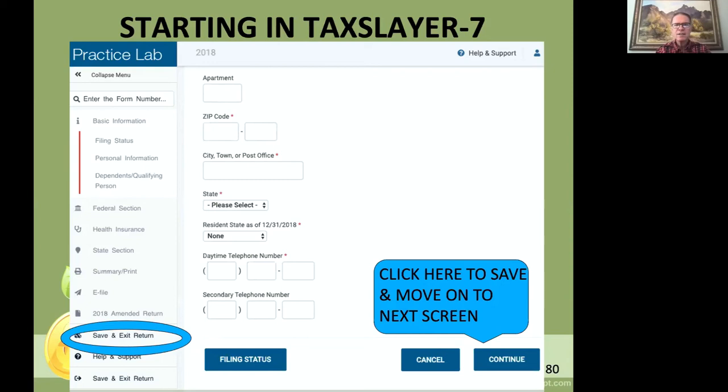It'll highlight it and say this is something that we still need, or that this is something that's incorrect for this box. Like I type a letter in for a box that's supposed to have a number. But then at the bottom of this screen, the 2 things I want to point out are, if you click continue, that will save the file return and move you on to the next screen in the software. But if, for instance, you need to quit and go do something else, there's the save and exit return. And when you click on save and exit, it saves the return and closes it so that you can always come back to it later.